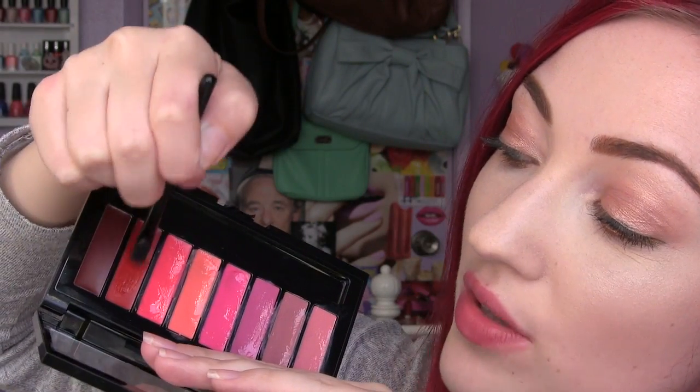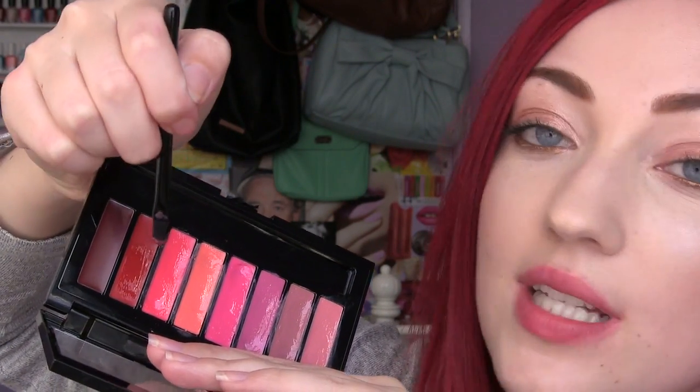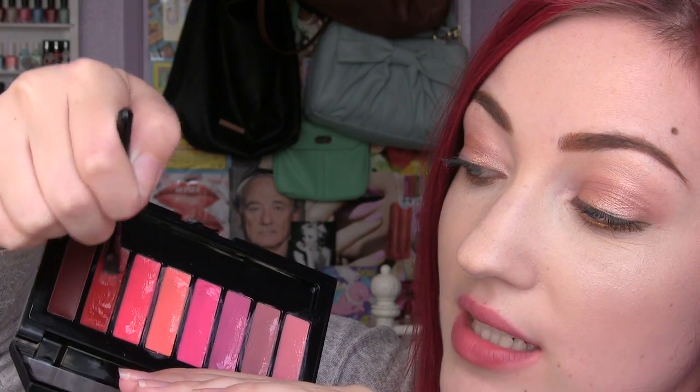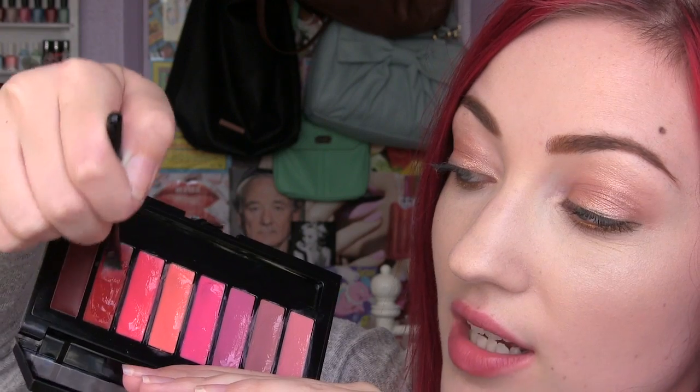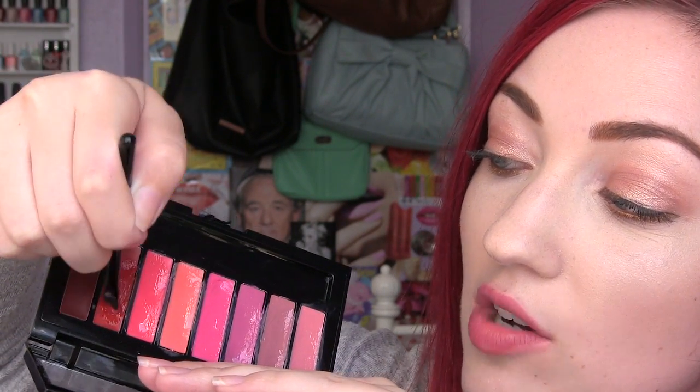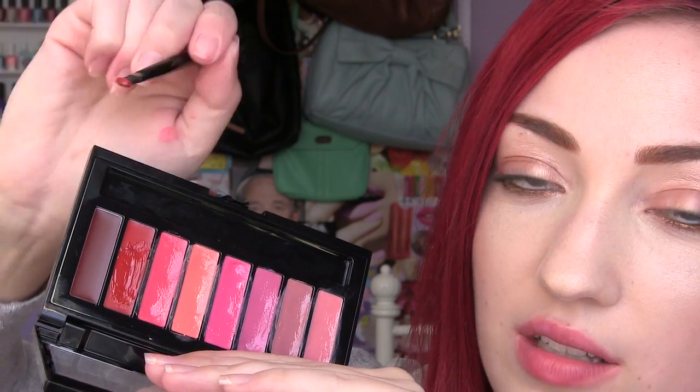So let's dive into this red, and once again just kind of roughing up this first top layer because I find it makes it a little bit easier for the color to come off if you really just play with it and go back and forth a few times to make it a little bit creamier. And let's go for round 1 on the lips. Here we go. Ooh, that's really good. Can you guys see this one? It's nicely coming off, great.